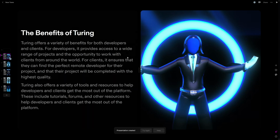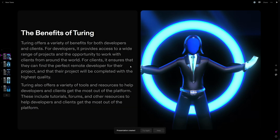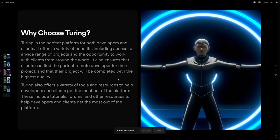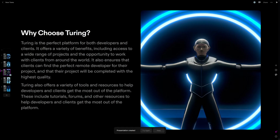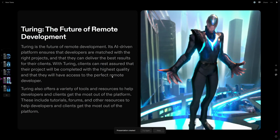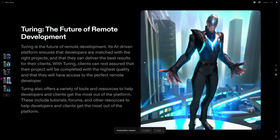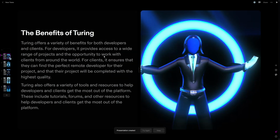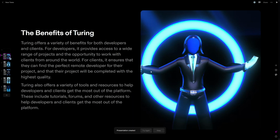And of course, here it is, the benefits of Turing. You can see it finds the picture and it makes the text around it, and it makes you like 5 or 6 pages. But you can, of course, make it like 2 or maybe even 7, 8, 9, 10, whatever you feel. So you can see that it actually takes an idea from Turing, okay? So it gives you the pictures, which are like developers, the futuristic look, and you can just make a lot of these, okay? So what you want to do now is you want to share this one.